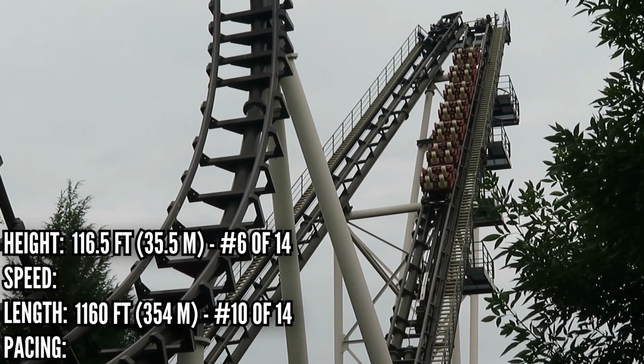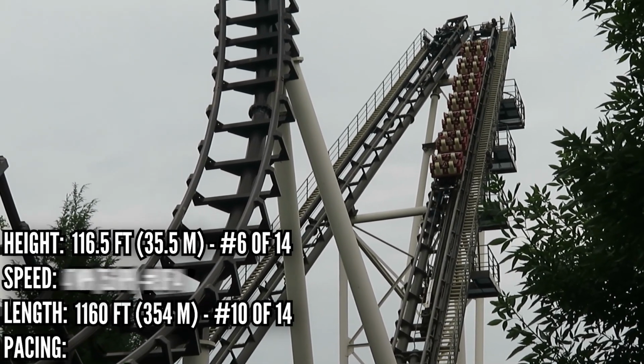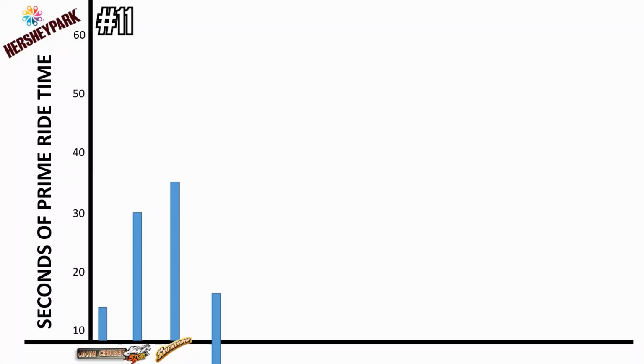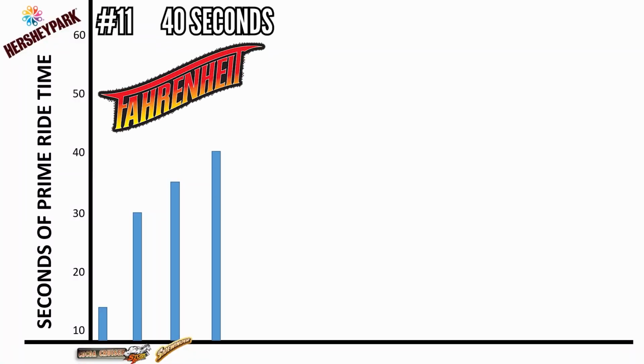It's up at 6th in height at 116.5 feet, 9th in speed and 5th in pacing, not counting the time you're on that second lift. In 11th place with 40 seconds is Fahrenheit, an intimate looper.